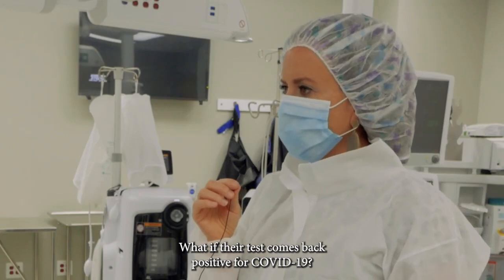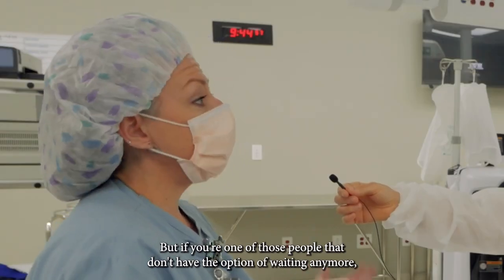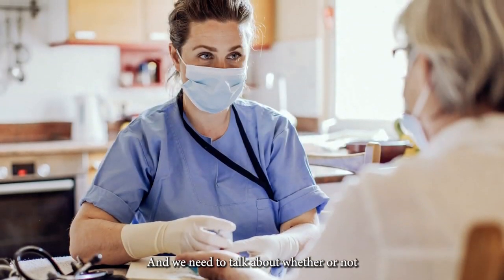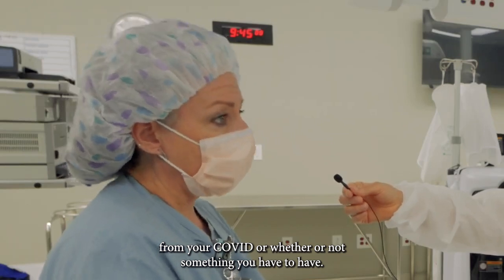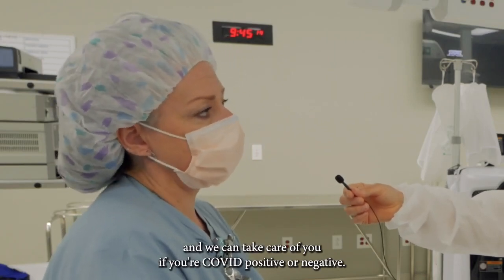What if their test comes back positive for COVID-19? If you're one of those people that don't have the option of waiting anymore, there's a discussion that needs to happen with your physician, and we need to talk about whether or not this is something that should wait until you've been cleared from your COVID, or whether it's something you have to have, and we need to be prepared for that. And we can take care of you if you're COVID positive or negative.